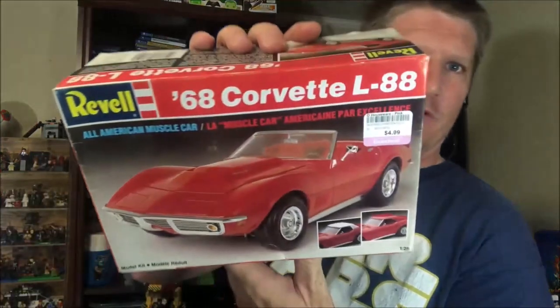This is absolutely the type of stuff that I look for at yard sales, but I just happened to find this one at Goodwill. It's a 68 Corvette. It is one of the Revell model kits. It was $5. These kits still go for about $25-30. Looks brand new. Everything's still in the package. And yeah, we'll get that on the eBay store.